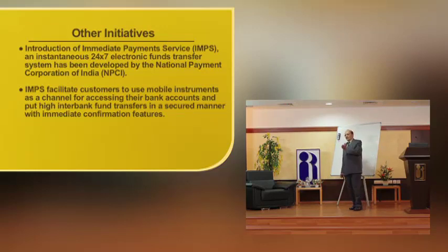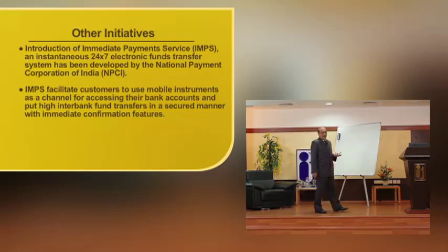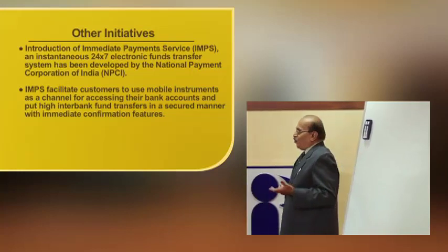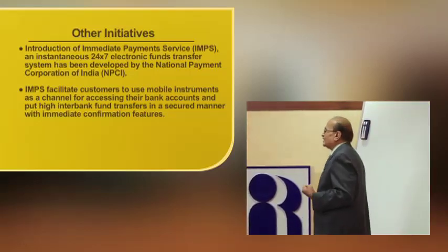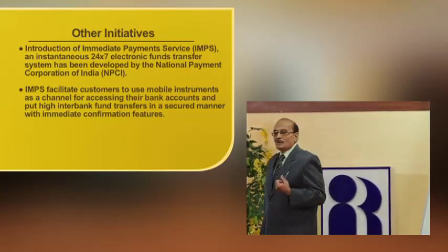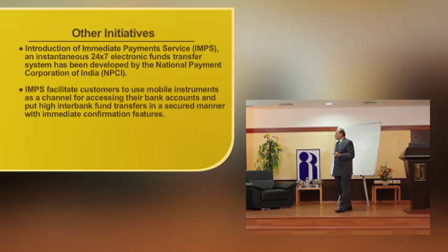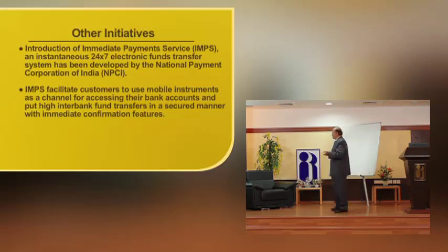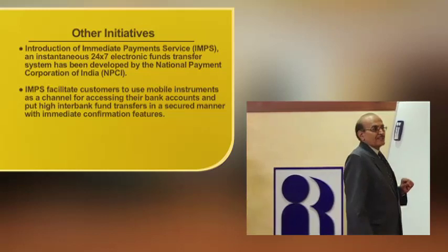Mobiles are now being used extensively. So technology is playing an important part in transfer of funds. Looking at the balance, so many activities can be undertaken with the help of technology. One of the initiatives which has been taken now is the Immediate Payment Service, popularly known as IMPS, a 24/7 electronic fund transfer system developed by the National Payments Corporation of India. It facilitates customers to use mobile instruments as a channel for accessing their bank accounts and for interbank fund transfers. In fact, the fund transfer required in rural India may not be high, and most importantly, it must be in a secured manner. So this is one more initiative.